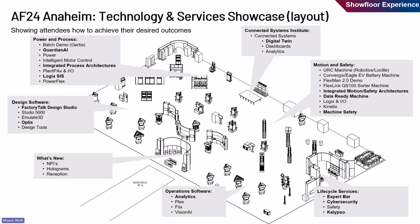You can see we have a few breakout sections within here. For power and process, things like PlantPAx, the new Logix SIS, which we'll talk about in a few moments. Guarding AI, which was released this year, around bringing AI intelligence into your drives, or getting diagnostics out of your drives using AI. Under design software, you'll see the latest and greatest with Studio 5000 and Design Studio, which is the cloud-based environment. Then NPIs, new product introductions. There'll be a lot of new products being introduced, so you can see them right here as well. And then operations software, things around analytics, Plex and Fix, as well as another new release coming out in Vision AI, which is basically bringing some AI intelligence into your vision systems.